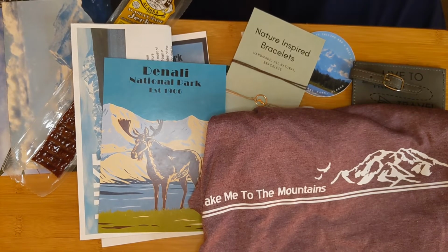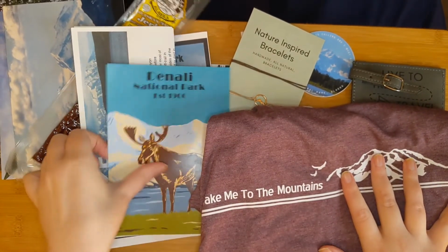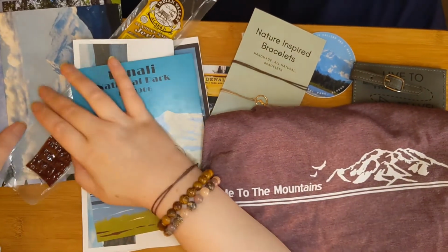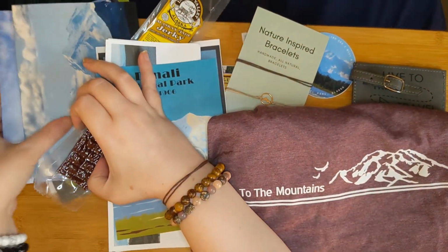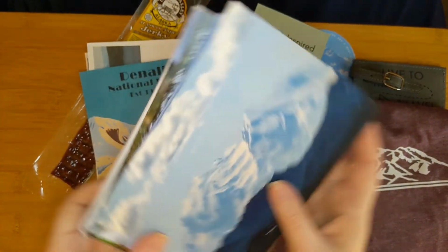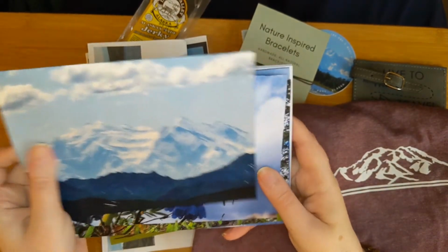So this is my Denali National Park box for August. Let me know what you think. As always, my favorite item is the t-shirt, hands down, closely followed by the art print. But I don't know, these note cards are rivaling as my favorites. I really do. I mean, this one's stunning.